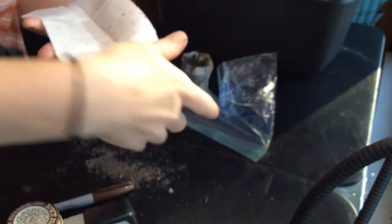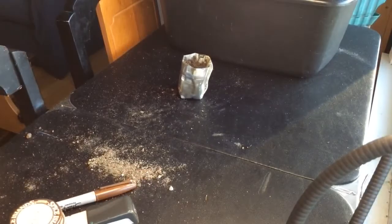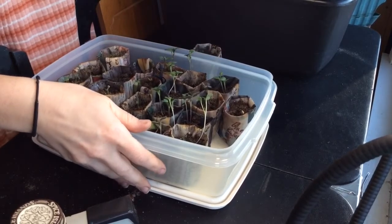So I'll do that one later because that's obviously a very, very tiny seed that needs a little bit more special care and attention. But right now I'm going to go get my seedlings. I'm going to add this to my seedlings, and I'm going to top off any pots that need some more dirt. So I'll be right back. Alright, so here are some of my seedlings. Not all of them, there's more back there.